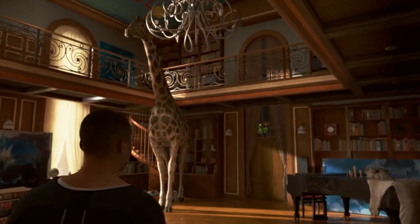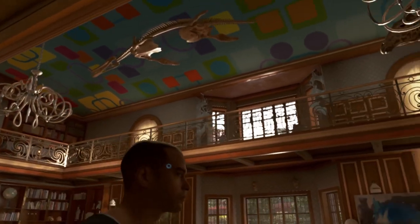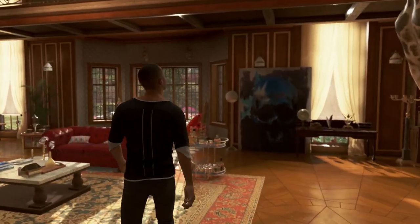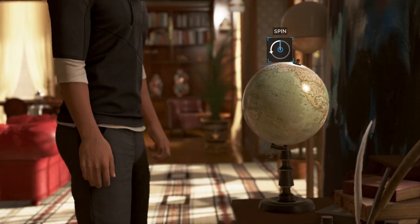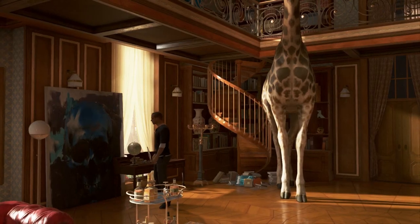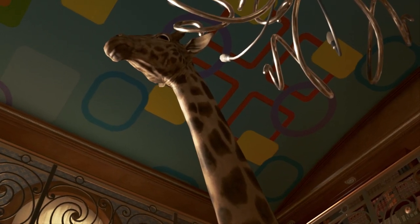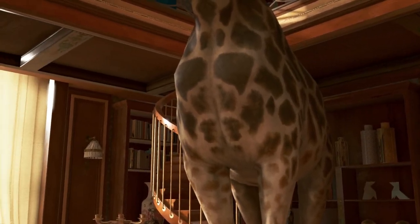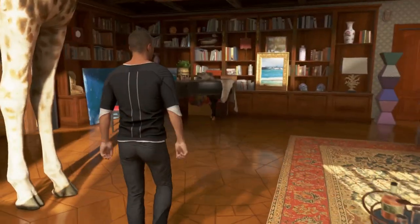I mean, we have a whole ass giraffe. Plus the crazy shapes on the ceiling. We have some sort of like, I'm not sure what aquatic creature that is up there, that skeleton. I actually really like all these paintings. We can spin the globe. Can also look at this enormous giraffe, which, as far as I know, is not an android giraffe. It is just simply a giraffe. All right. What else can we do?